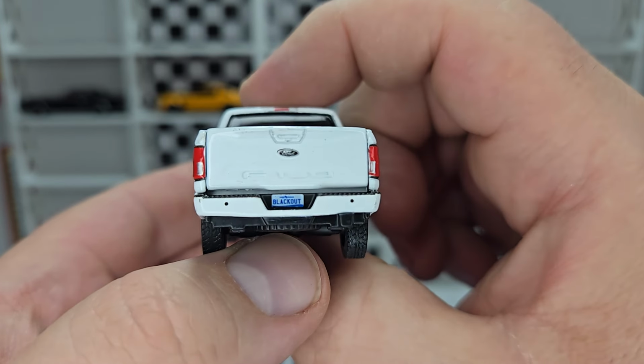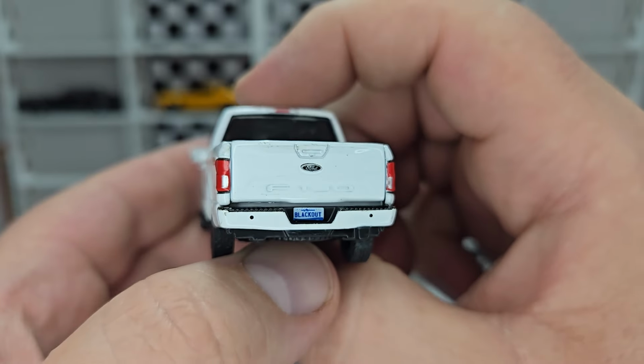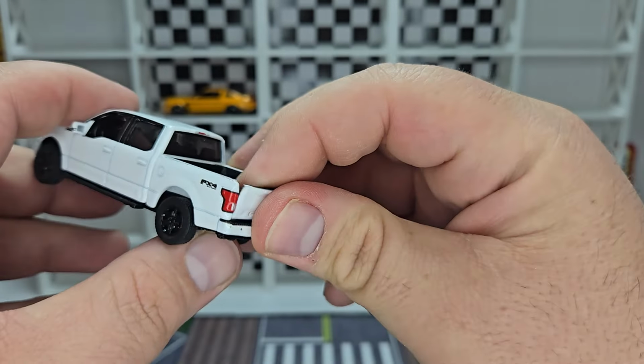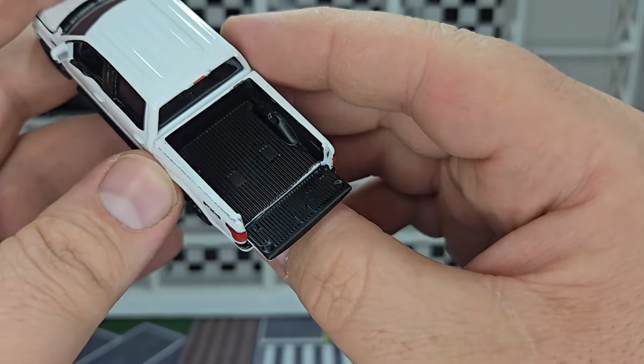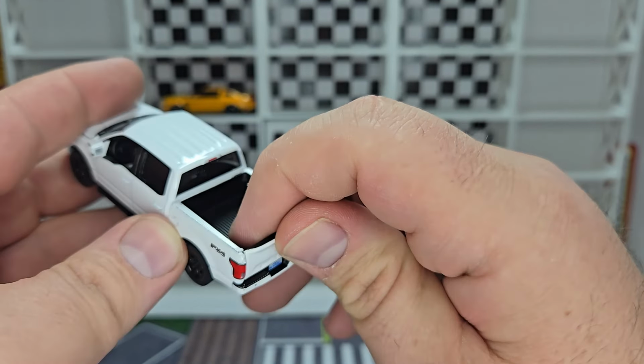Details on the back, nothing else. Just says blacked out. That, of course, is another Michigan plate, so I think they're all going to be Michigan. Taillight prints look pretty good. Of course, this does have an opening tailgate, which opens really good. The details inside the gate or the bed are really nice, so all the details, all the lining and all that good stuff looks really good.